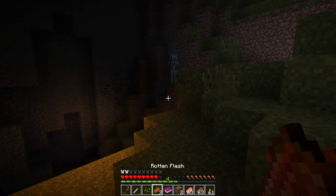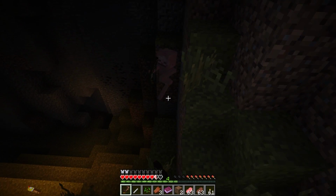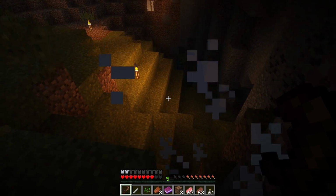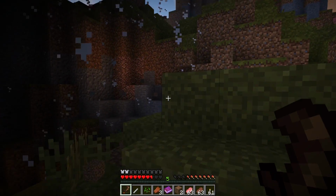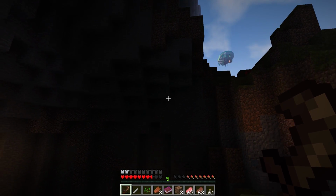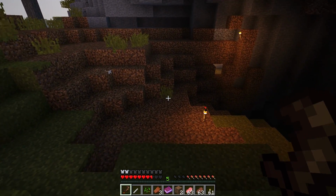Oh, hang on. I've got to take out this skeleton. Come on. Don't. Oh, I'm not very well equipped. I'm only wearing mud. I'm literally only wearing mud. Please don't attack me. Okay. All right. Oh, no. Wow, this place is very, very dangerous. I'm a bit scared, actually, to be fair. There's some water up there as well. Look at that. Wow.